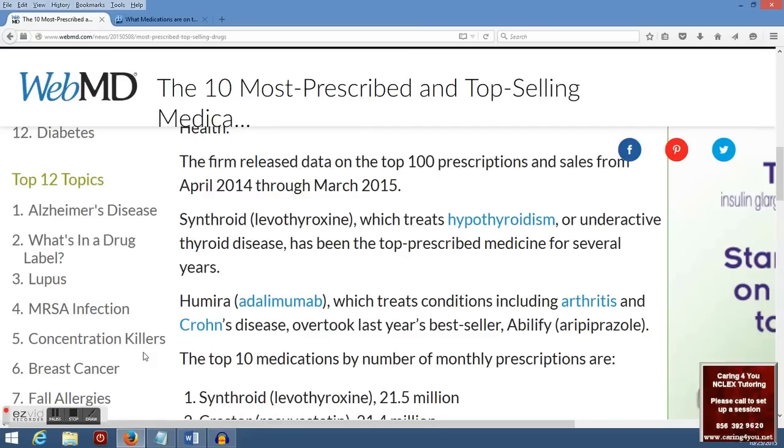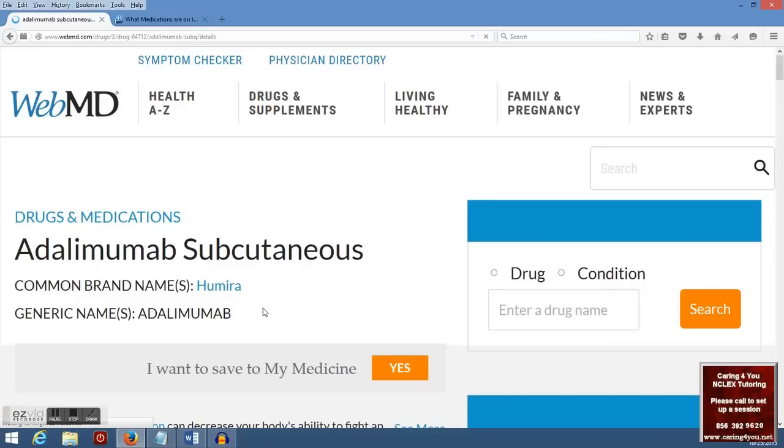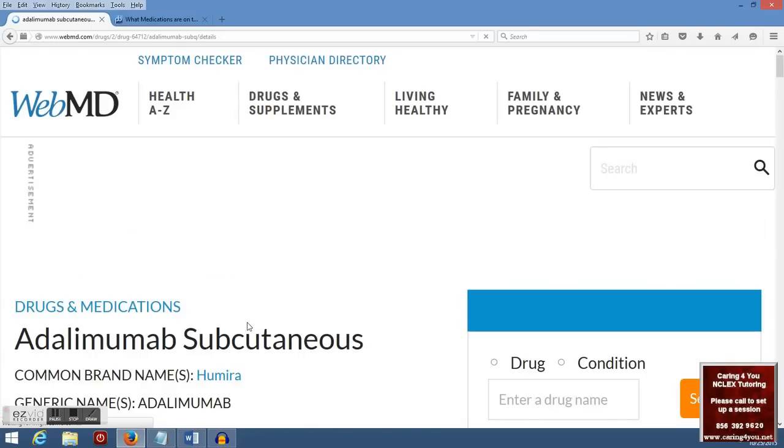So, it's not going to be Humira. It's going to be called, here we go, adalimumab. Oh, man. I don't even know if I got that right. That's why I want to make it closer so you can see it. So, when you click on that, well, I just told you, Humira is for arthritis.